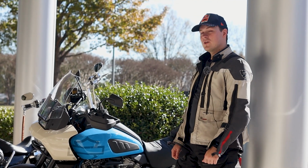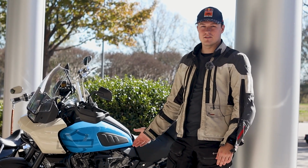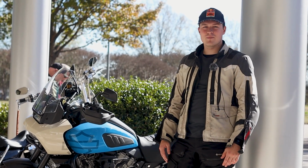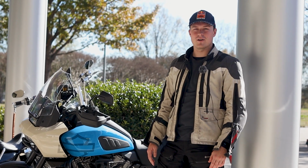Well, it's really well put together. It's really planted on the road, great acceleration. I can tell Harley put a lot of thought into this new motor, the Rev Max. It's a little quirky in the power band, but it has all the power and all the torque that you would ever want to do anything on and off road. So it's a really well-rounded adventure bike.